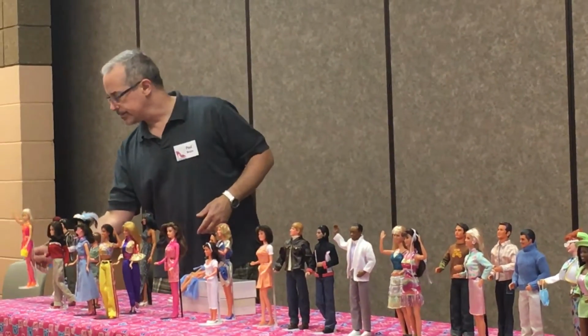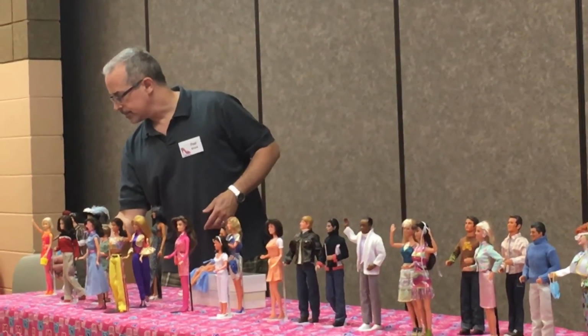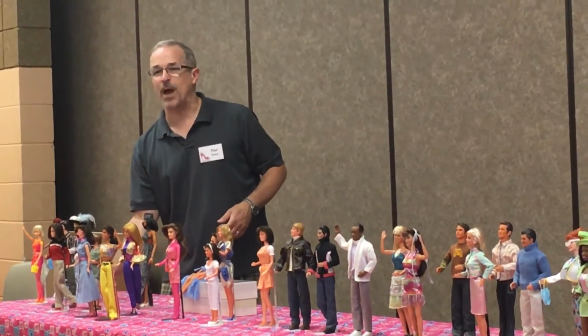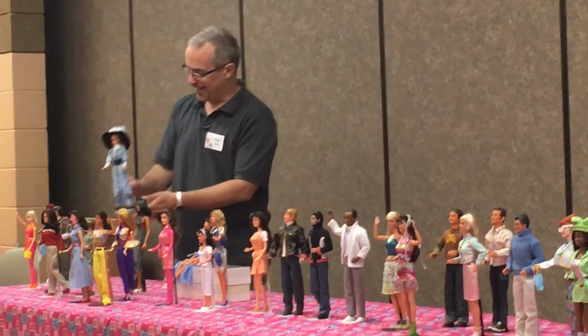You forgot to mention that doll's fat next to Twiggy. Yeah. Oh, okay. Twiggy. Yeah, Twiggy was probably like 80 pounds or something.